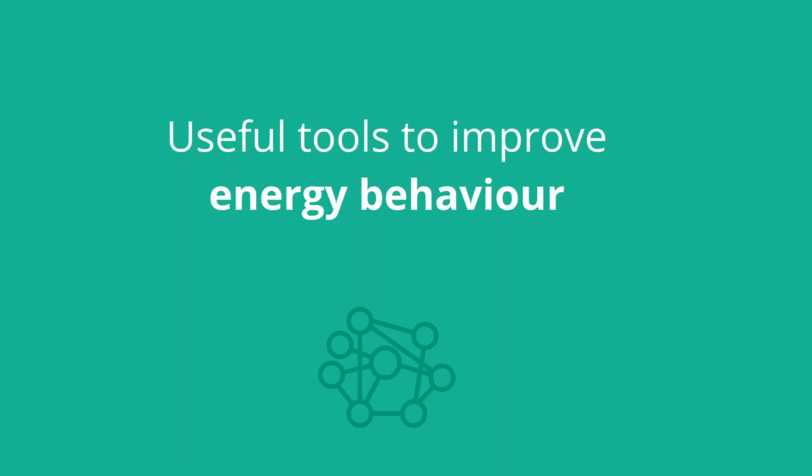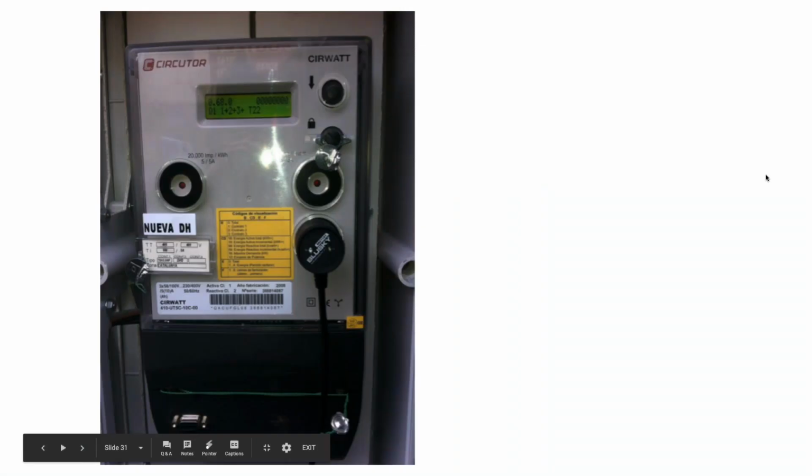So let's move on to find out how we achieve these great savings. You remember that the information is very important. It's the key of the energy behavior. And now we can see an example of the human factor in your energy management strategy. It's a real case, and we will see live results.